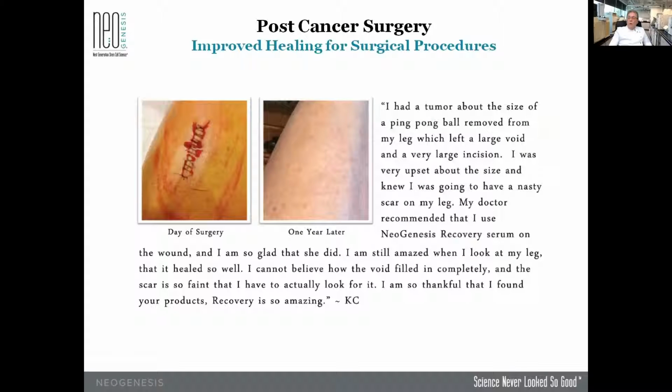Now, we wanted to show you some new data here, including what we can do for surgical scalpel wounds. This is an example where tissue was cut with a scalpel, so scalpel surgery to remove a ping pong size tumor, and simple topical application of Neogenesis S²M after the surgery. One year later, I don't think you can tell this person had surgery.